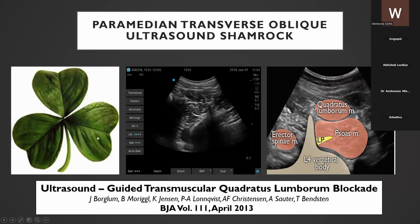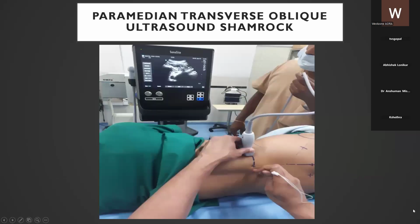Now, in ultrasound terminology, the stem of the shamrock is the transverse process of the corresponding vertebra. One clover is the quadratus lumborum muscle, one clover is the erector spinae muscle, and the third clover is the psoas major muscle, and that is the lumbar plexus nerve emerging there.